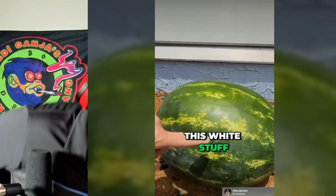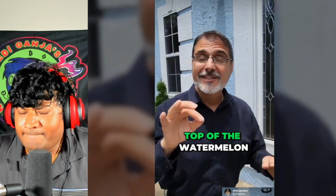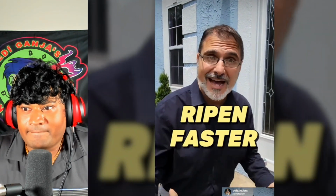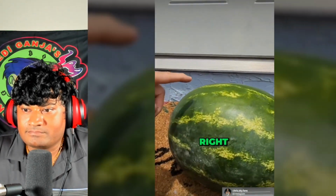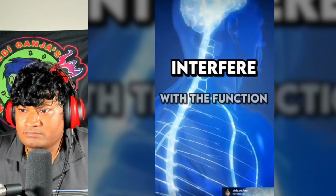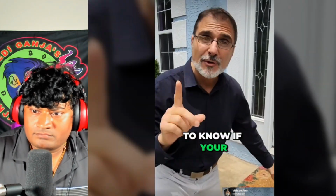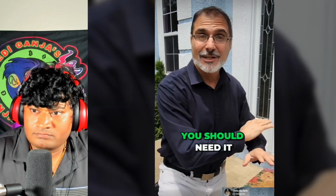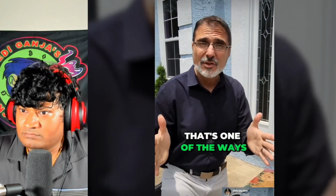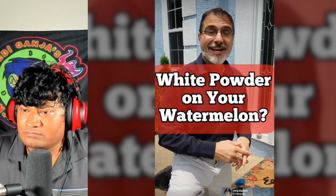What's the other solution? So Pam, look right over here. This white stuff right here, this is called carbide. This is actually a toxin that they put on top of the watermelon to make it ripen faster. So here's the thing with this carbide, right? This carbide is actually a toxin that can interfere with the function of the nervous system. It's incredibly toxic. It's one of the ways to know if your watermelon is bad, meaning you shouldn't eat it. So when you see that white powder on your watermelon, that's one of the ways you know if your watermelon essentially has been poisoned and you should go with a different one.